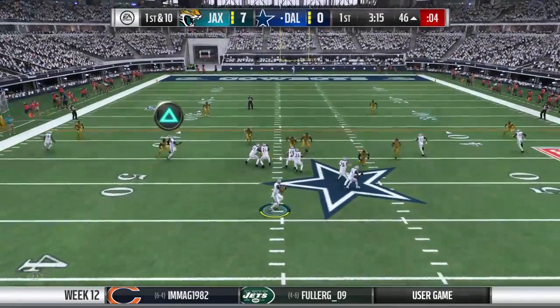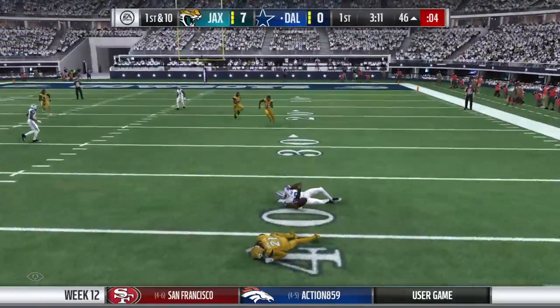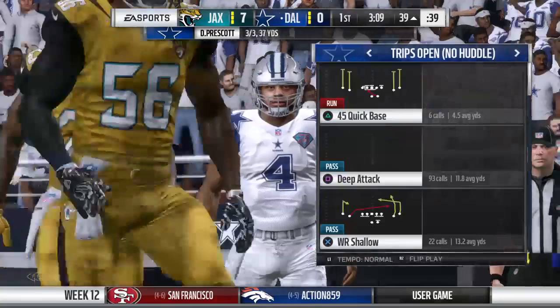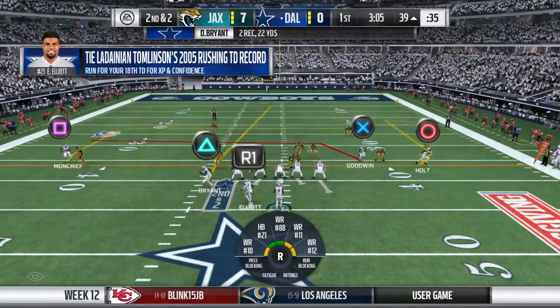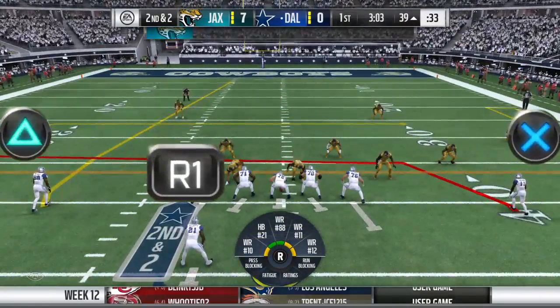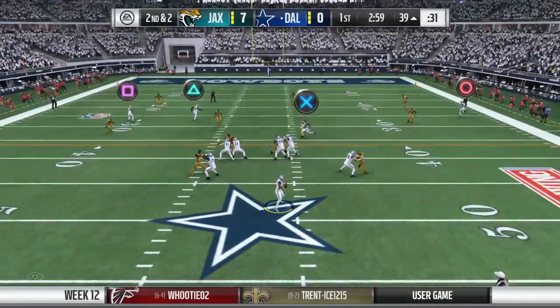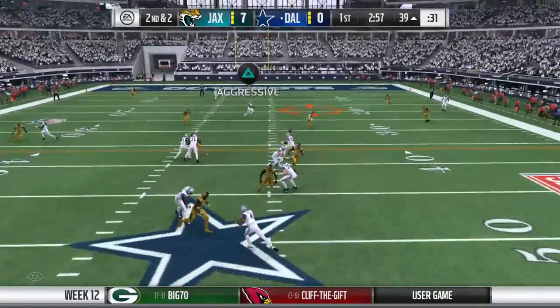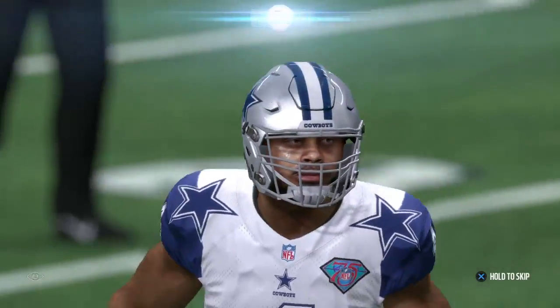Time running out here on the play clock. Prescott down. Bryant with a catch right side. A good pickup there. 8 yards on the first down completion. Here we go. They'll throw again. Prescott toward the center of the field, but it's incomplete.